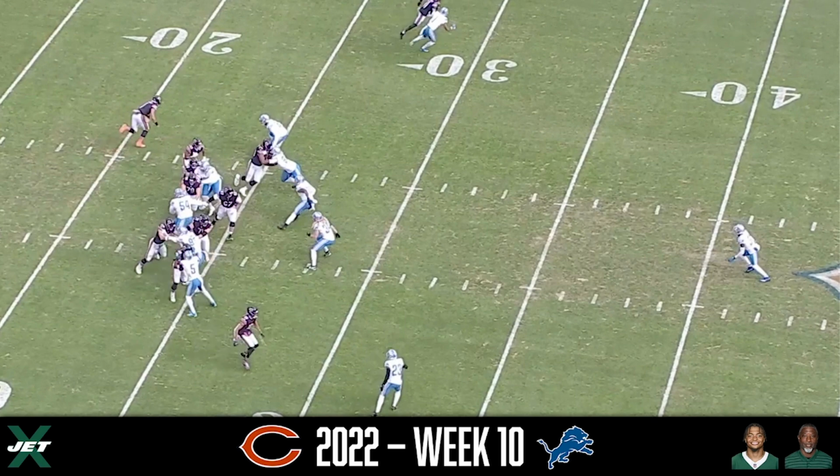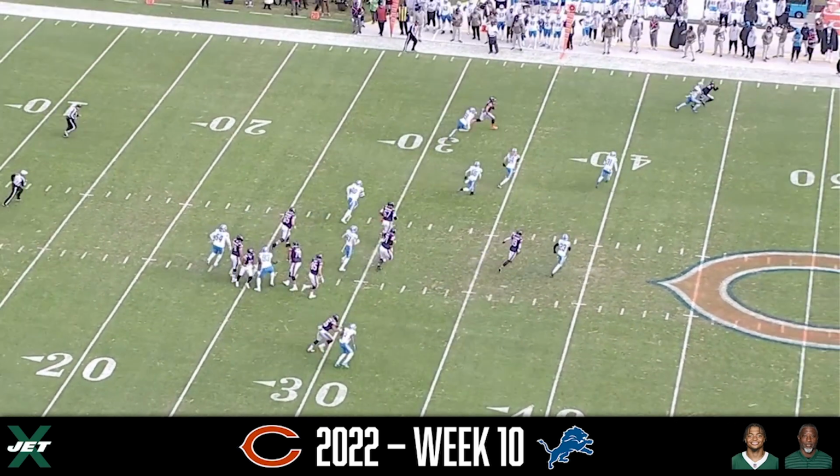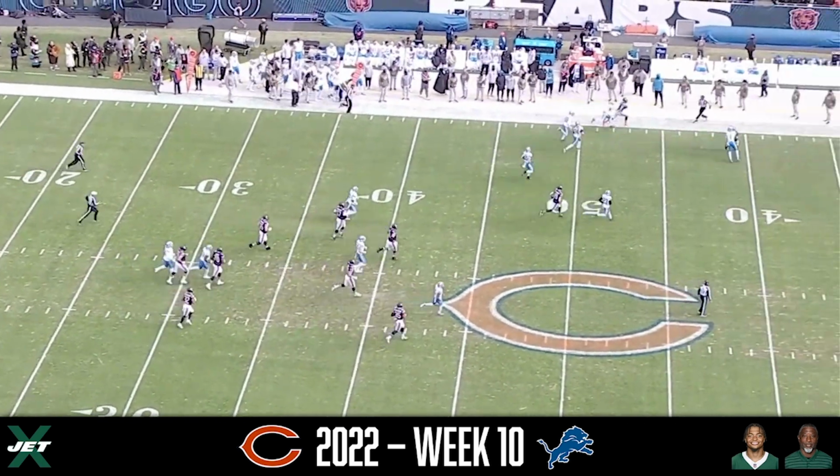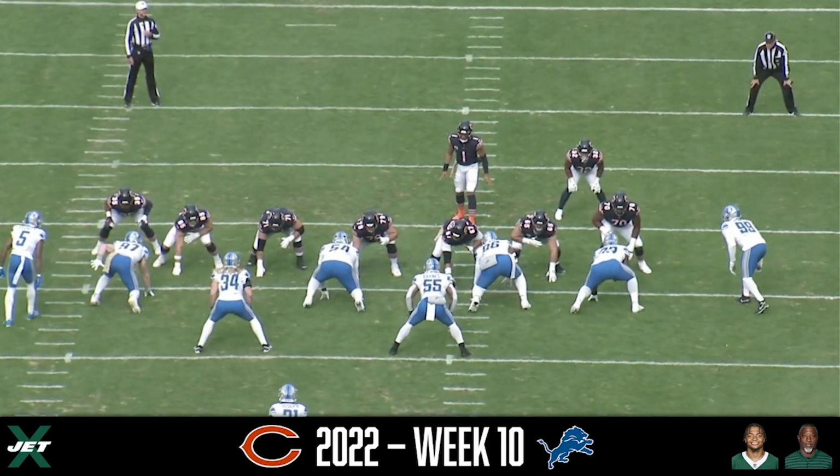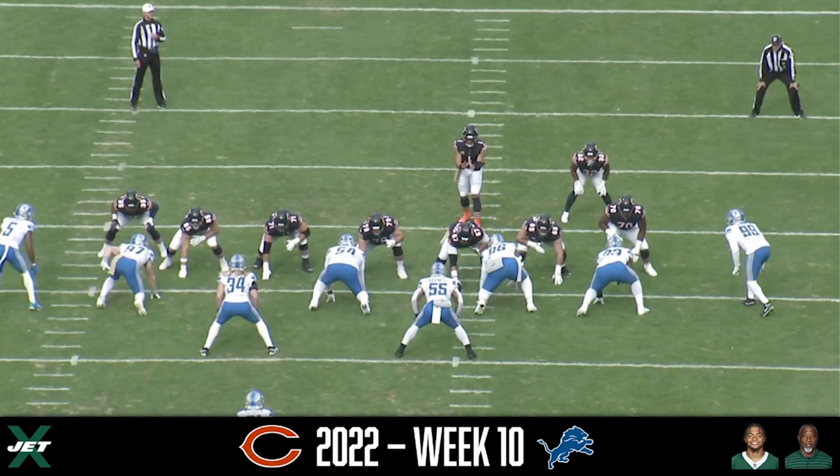He's just that fast. And by the way, that defensive lineman that bumped him down to play the edge is no slouch. He could move. Who the hell is that? Number 99. Regardless, so here's the look.